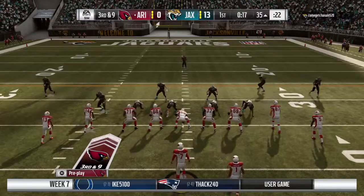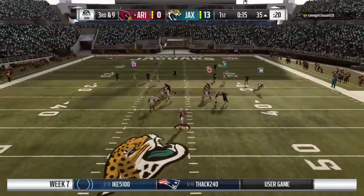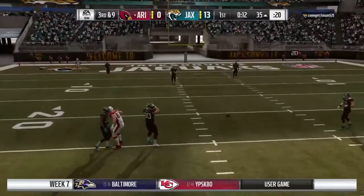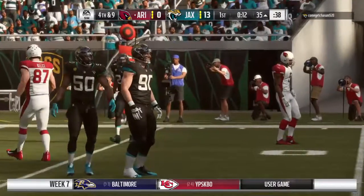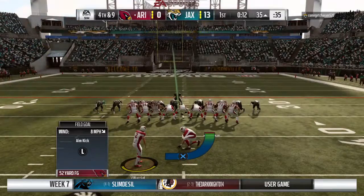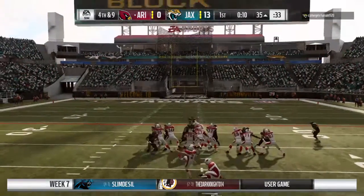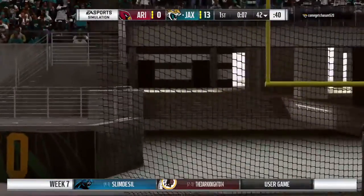The Cardinals on third down. They've been okay, 2 for 3 thus far. This is third and 9. And incomplete, almost intercepted. The D lineman almost had it. Couldn't hang on. He's not exactly had a banner start to this game. We're still in the first quarter. He's already thrown an interception, and that should have been the second one. And he missed it. It's no good.